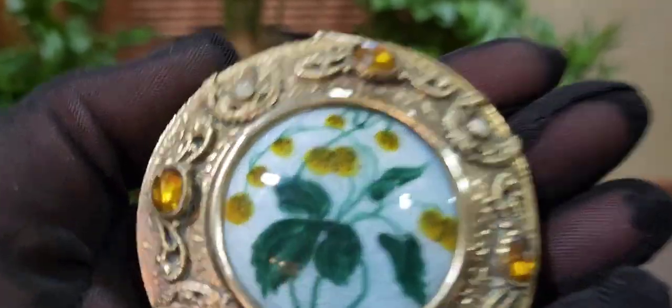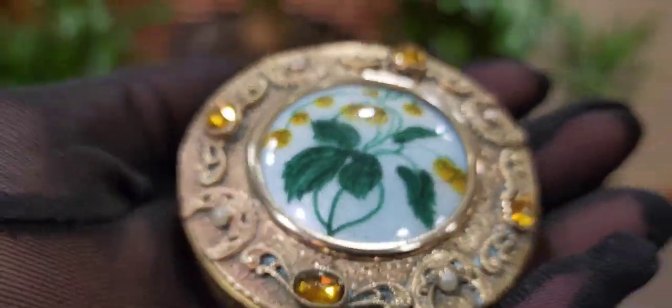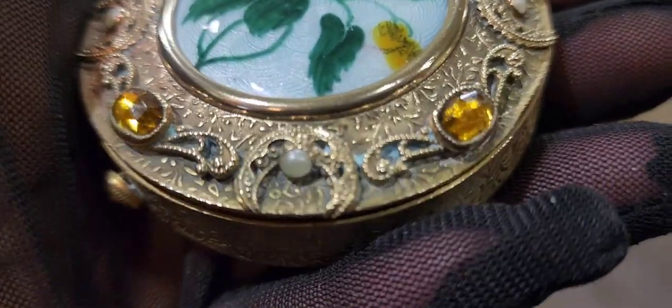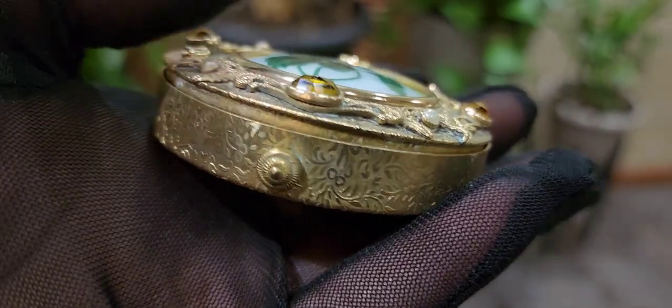Vienna, Austria. I mean, we have a lot of different places this could have been made. And wow, I'm really marveling at this. This can be cleaned. I don't know if I'm going to clean it. I could clean it with some Simichrome, take away the tarnish, but I won't. And let's see if there is any.